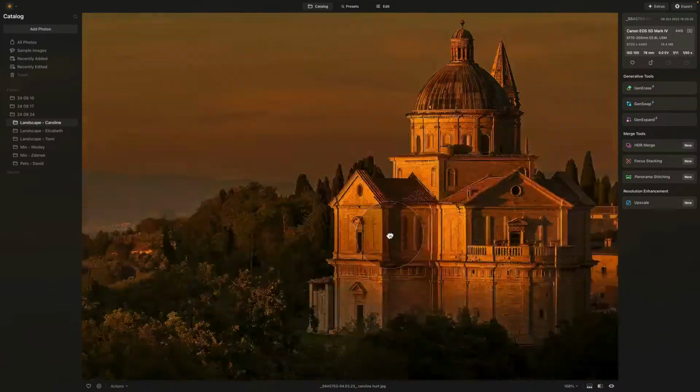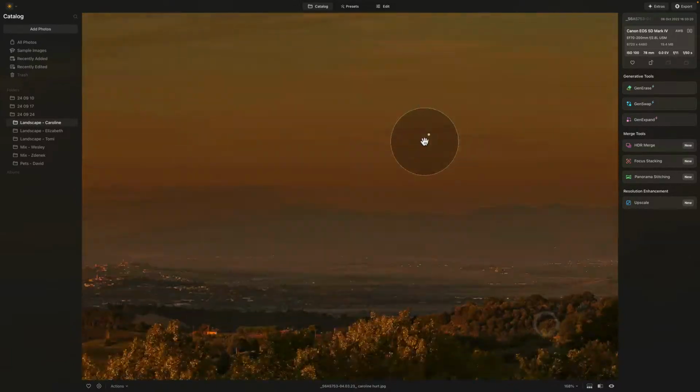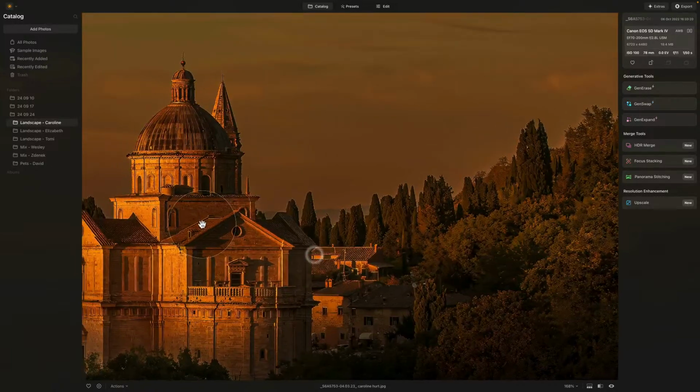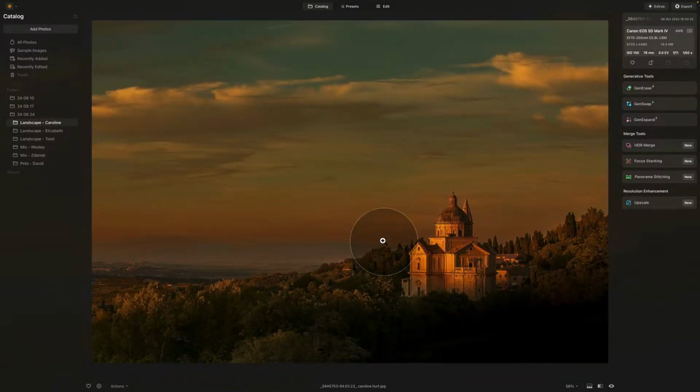I really like the sharpness and structure. Noise, pretty much none, so that's all good as well. The exposure is on the darker side, but that's more of an editing choice than anything else. So overall, technically, I think this is very well captured.